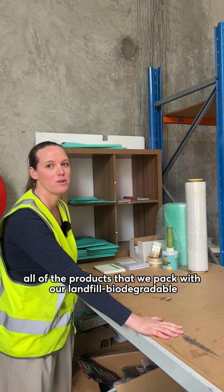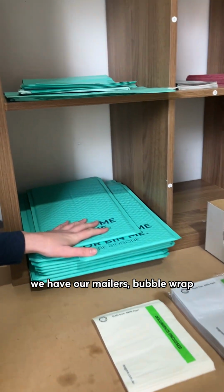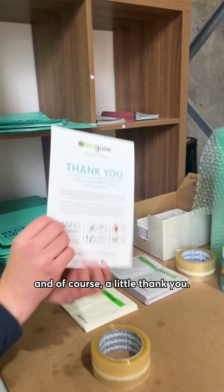This is our packing table. All of the products that we pack with are landfill-biodegradable. We have our mailers, bubble wrap, stretch and bundling wrap, our packing tape, and of course, a little thank you.